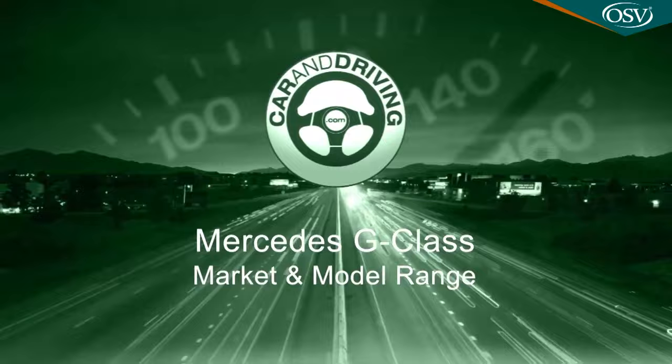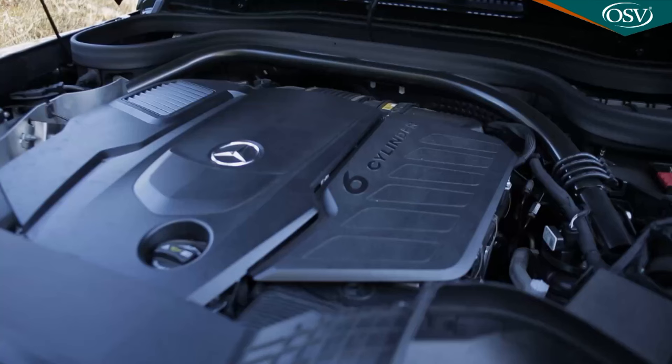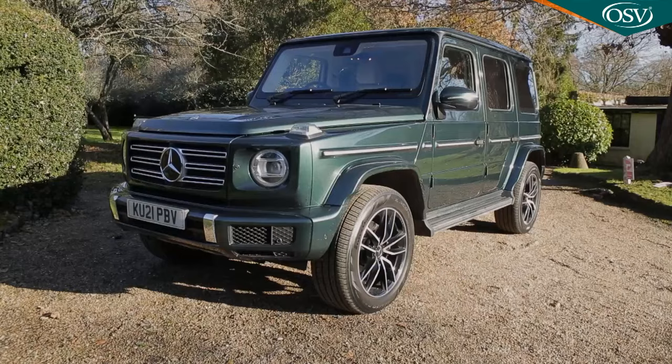Hand-built by Steyr Puch in Austria, this is an exclusive car, which, as you've probably already guessed, means that it's going to cost you a suitably exclusive price. Things kick off with the G400D straight six diesel variant, which at the time of this test update in autumn 2021 cost from £101,500 and is only offered in our market with either Edition, AMG Line Premium or AMG Line Premium Plus levels of trim.